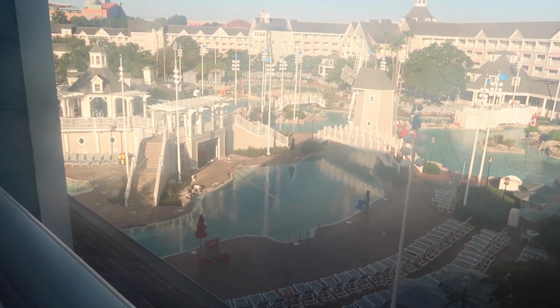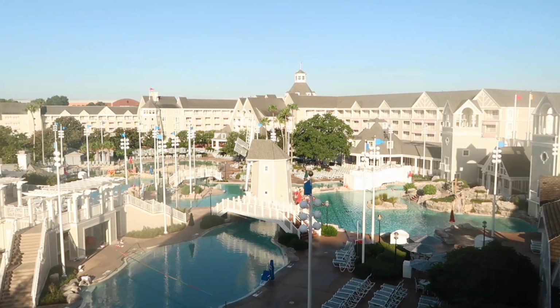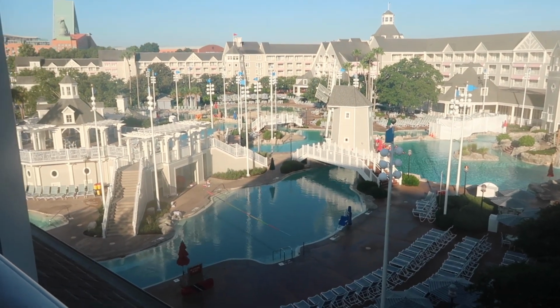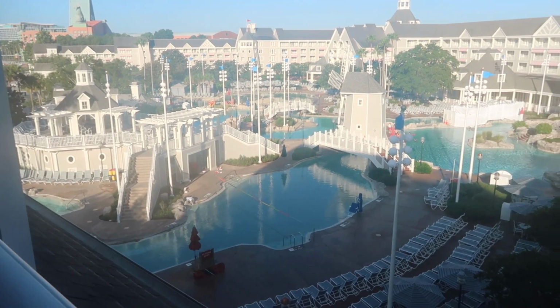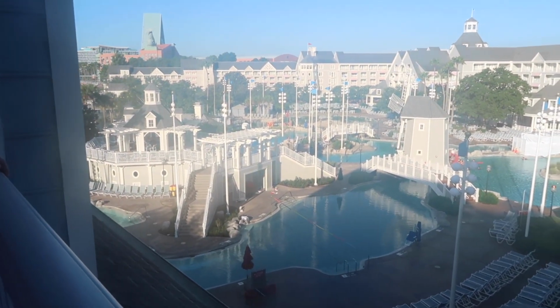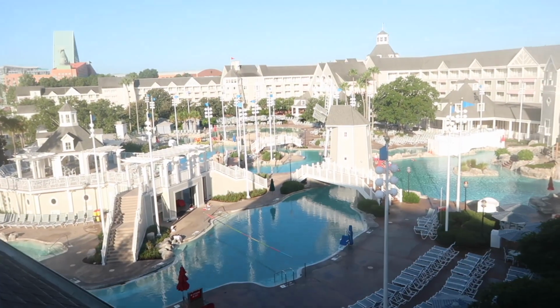Oh, there we go. We're getting major fog on this. One moment. Okay, I tried to clear the fog on my camera lens, but I don't know if I was super successful. Yeah, there it's fogging again. But just to show on this video, the view is Stormalong Bay. Yeah, it's really humid.